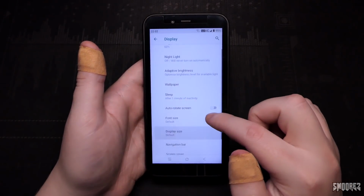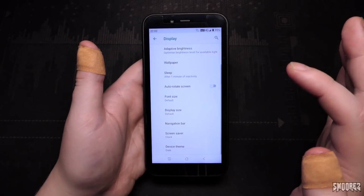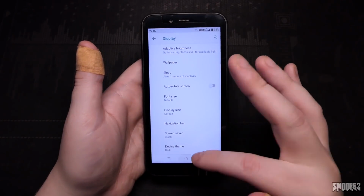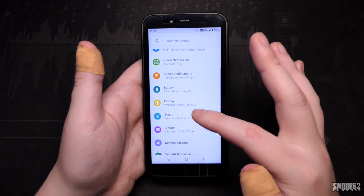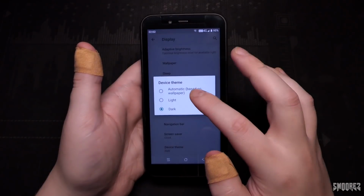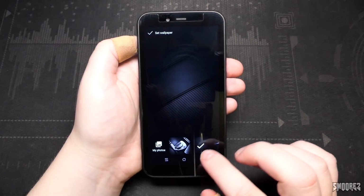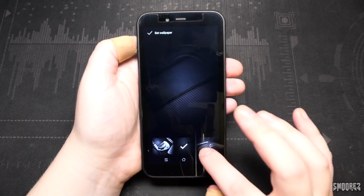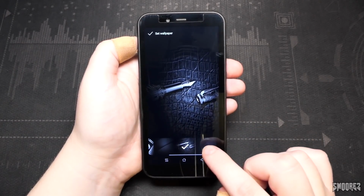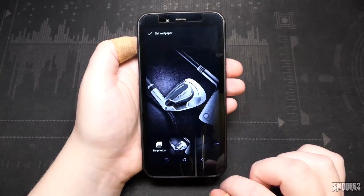In advanced, font size, display size, navigation bar, device theme. You can change it to dark if you want. Maybe that's not supposed to work how I think it's supposed to work, but we'll just do automatic then. In wallpapers, we don't have a lot to choose from, but we've got the golf clubs, got a black sort of carbon fiber looking thing. We've got a pen there and a sort of crocodile skin background, I guess. Just a black one. They're all black, but they look nice. I'll stick with the golf clubs.